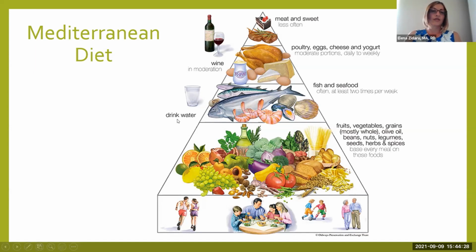Wine in moderation, if drinking, no more than a glass. It's not necessarily a must, but it can be incorporated as part of this diet. And then drinking water. I like how the Mediterranean diet puts at the bottom of the pyramid socializing, sharing meals with family and friends, and exercising. So that's part of a healthy lifestyle. And again, what you notice that's in common with the DASH diet, when you look at the top servings, how many servings of those plant-based foods, is that the Mediterranean diet has about the same, quite a bit of those foods.